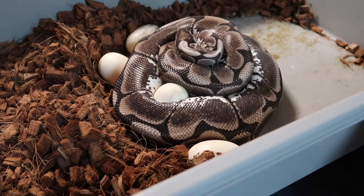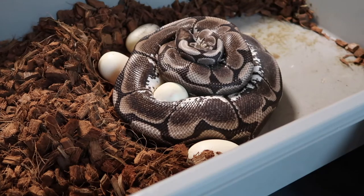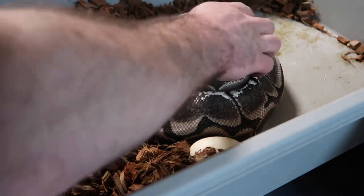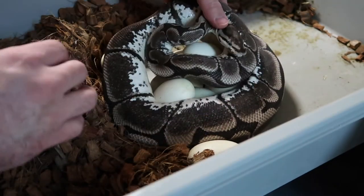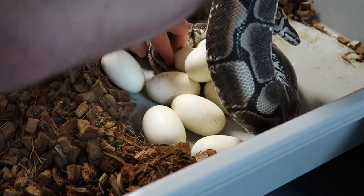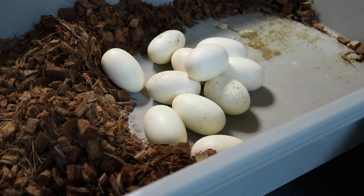I see three eggs on the outside already, and she's sitting on a whole bunch. So let's check it out. So I cut it on. Good mama, good mama, good mama. Wow. Wow. Holy moly. If you can't hear me, you always check, make sure mama's empty. She is empty. Put her up here.